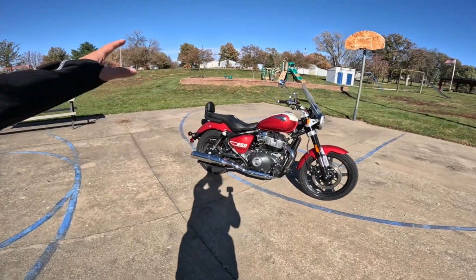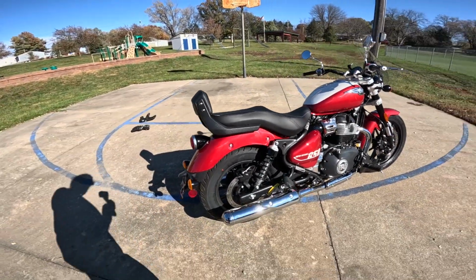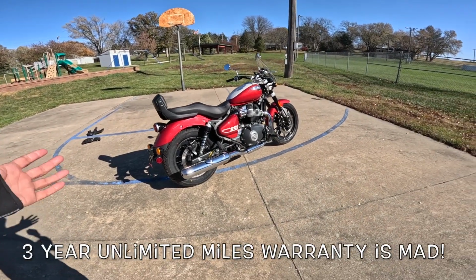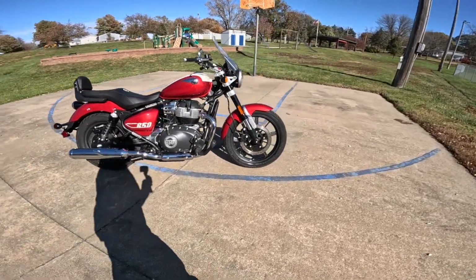So the paint, the windshield, and the seat and backrest come stock on this bike. I think the price for this was $7,499 plus $500. That's the out-the-door price at Baxter's. Crazy, isn't it? What else can I show you about it?